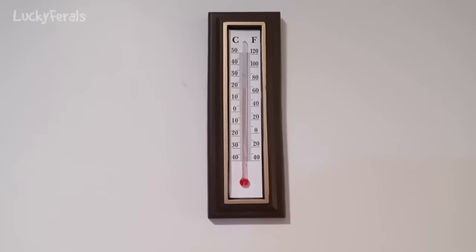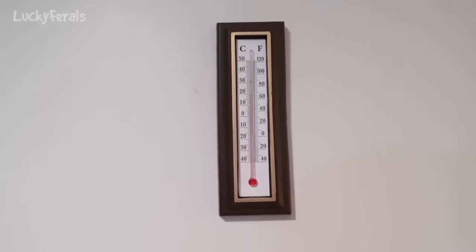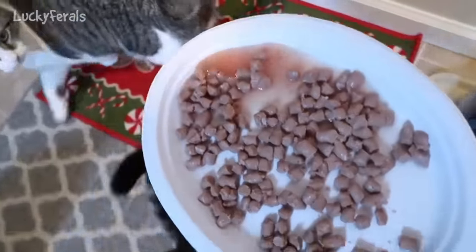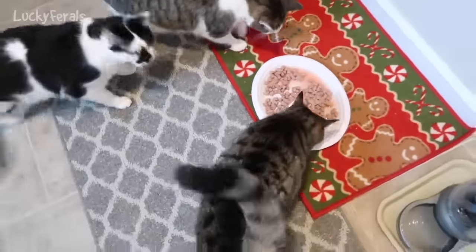The thermometer says that it is 68 degrees down here. For some reason, it always feels colder. The cats are eating their Nature's Variety Instinct raw chicken bites for breakfast. I also put some water in there. Okay, guys.